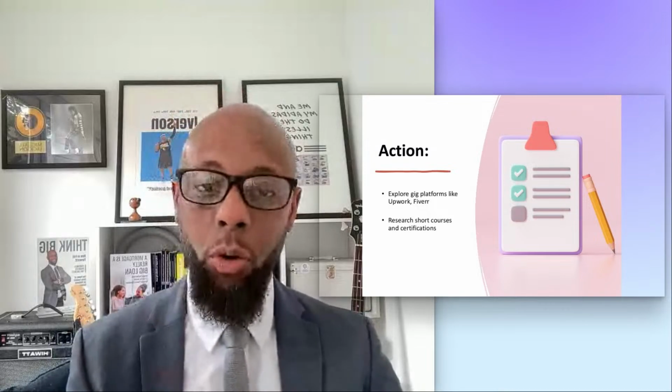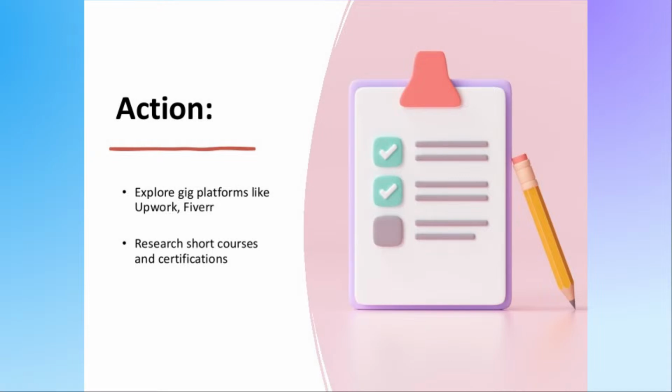So if you're thinking about ways of improving your income, you want to explore gig platforms such as Upwork and Fiverr. These are platforms where you can put your services on there, and then people can put jobs on there, and you can apply for those jobs, or they can contact you directly. Another great way of improving your income, or maybe even discovering a great way to do a side hustle, is to research some short courses or certification.